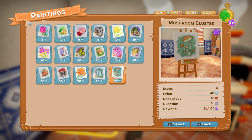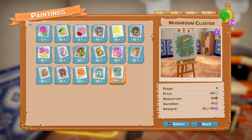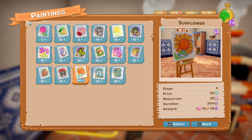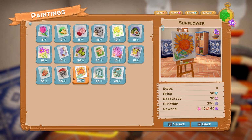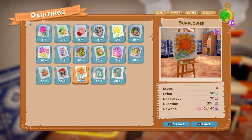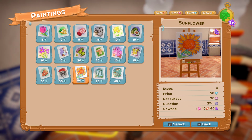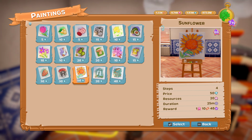This will give me 15. This is 4 steps. They're an hour each. This is 4 steps. They're 25 minutes each. So sometimes I just pick this, honestly, because I like sunflowers a lot. They're one of my favorite flowers. Like, absolutely. If I had to pick one flower, maybe that would be it.